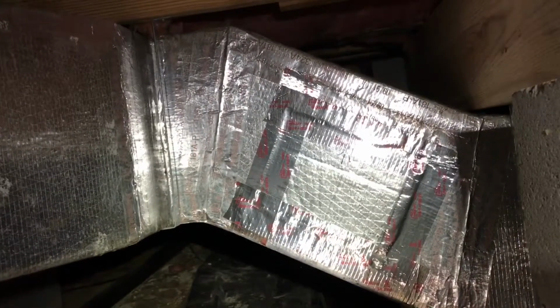Now, we did cut in a couple holes in this duct board trunk line and found it very dirty inside. Suspected growth, things of that nature. We're going to do a Manual J, a duct design, and recommend replacement as part of our scope.